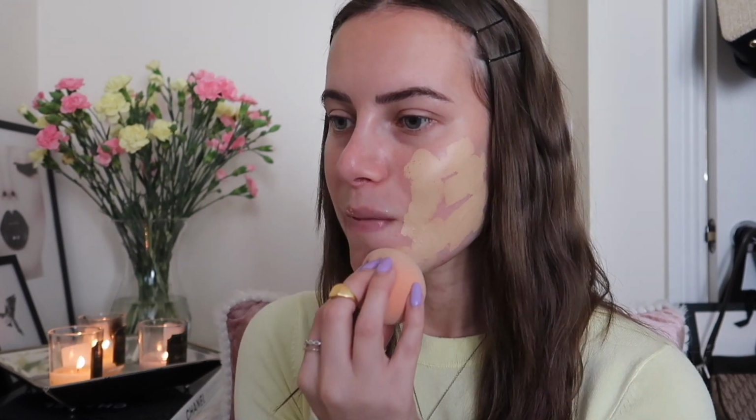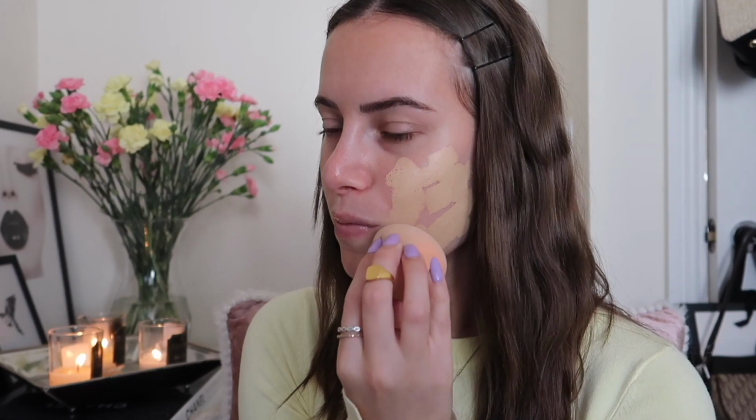I do think it gives a super high coverage and flawless finish, but I would say it's quite oily. I find my skin goes quite oily throughout the day while I've got it on. But as you can see, it has a super good coverage. It's literally covered all my spots. It covers all the redness and everything, so it's really good. But this colour is just a little bit too pale for me.